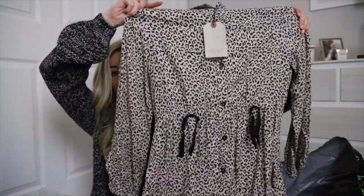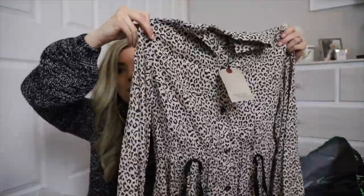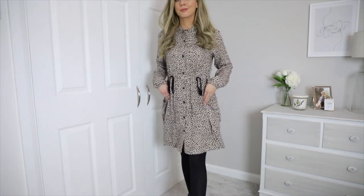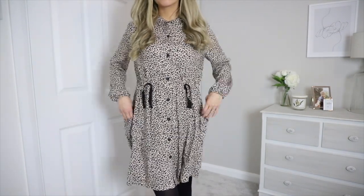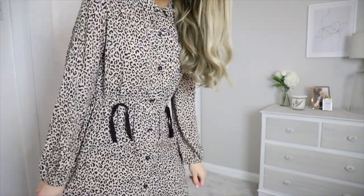The first being this little leopard print shirt dress, which is so cute. It looks like this, and if you had a little girl, how cute would it be that you could also match? I just thought this looks really lovely. I don't particularly think you would know it was from Zara Girls. I like the little black ties that it's got going on there. It's just a really cute shirt dress, and I love the fact that the leopard print is very muted, the beigey colour. I prefer that to really dark leopard print, but that's just my personal preference. And this was only $22.99.